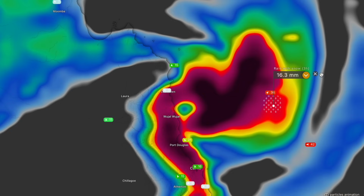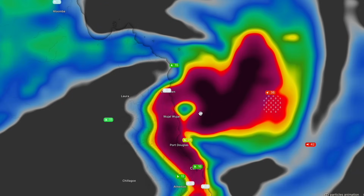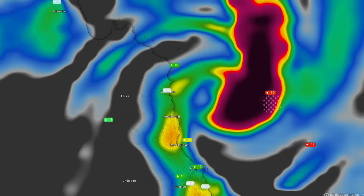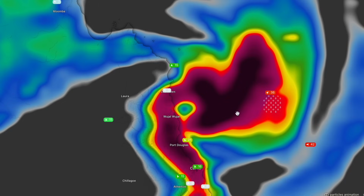So here's a look at the ACCESS-G3 model run. You can see that's a bit of a glitch there. It's calling for snow just south of Bougainville Reef, so probably not the most reliable model to look at regarding the forecast. However, you can see the cyclone making landfall, with tremendous amounts of rainfall expected to materialise from about this evening into early Wednesday morning.